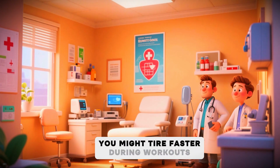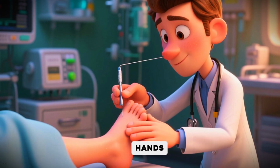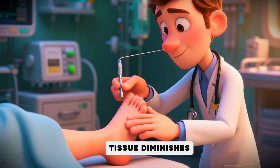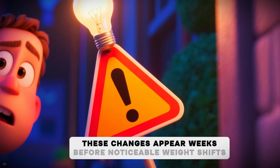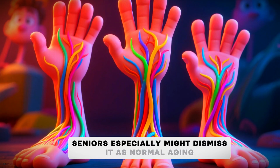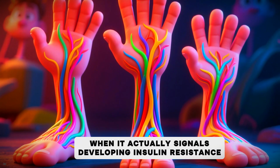You might tire faster during workouts, notice looser rings from reduced muscle bulk in hands, or see veins becoming more prominent as lean tissue diminishes. These changes appear weeks before noticeable weight shifts. Seniors especially might dismiss it as normal aging when it actually signals developing insulin resistance.